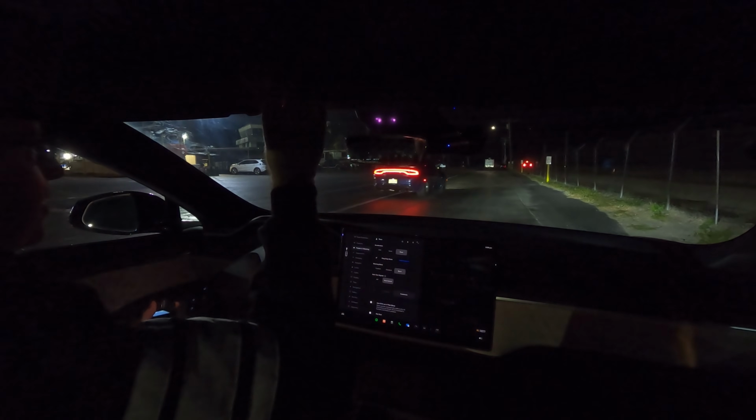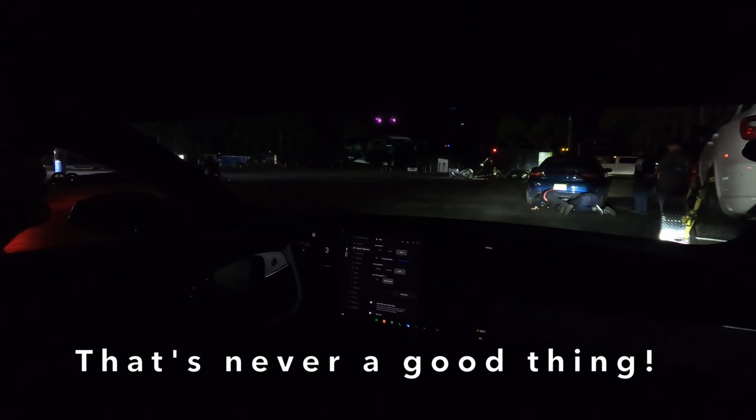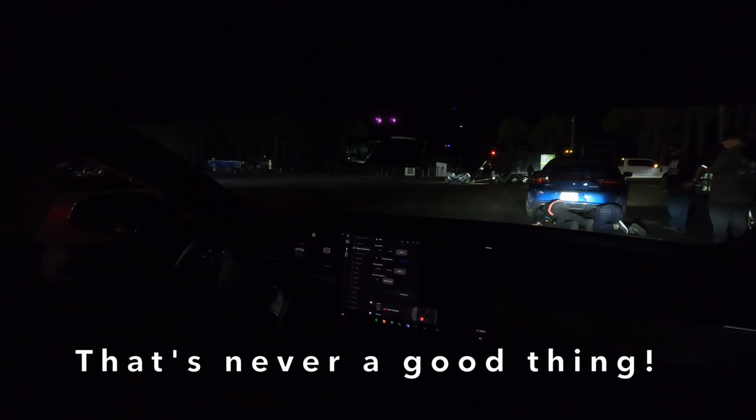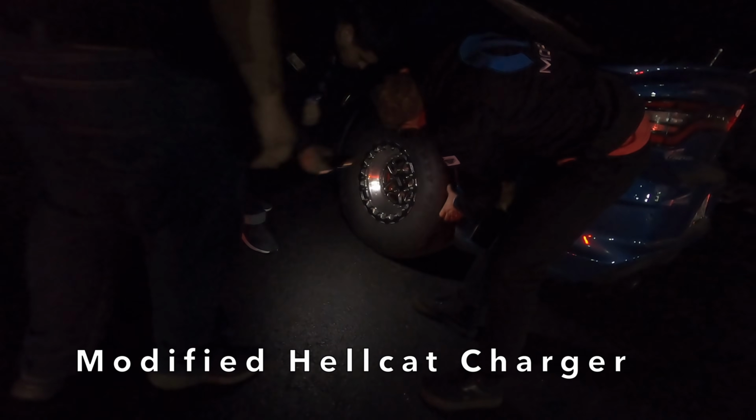Let's find out what happened to the blue Charger. I hope he didn't break anything. He is going mighty slow here. Not the rear axle? No. These things are notorious for blowing that rear axle out, but you say that's not what it is? No. Huh. Sorry about that. Fixable.